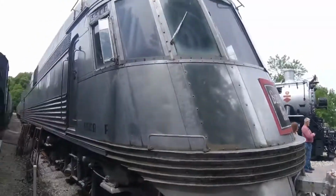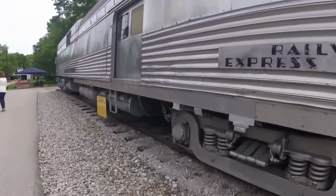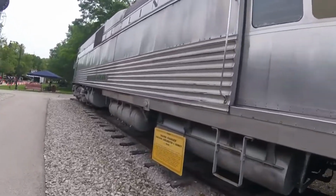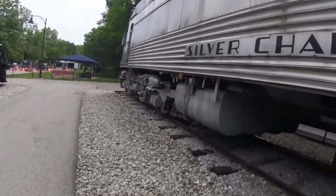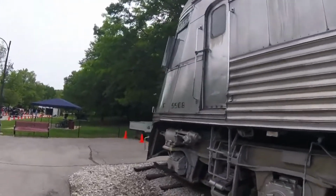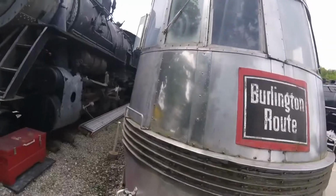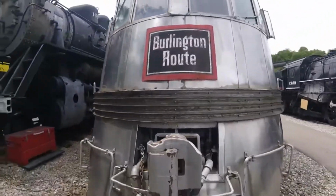Chicago, Burlington, and Quincy 9908 was built by Electromotive Division in LaGrange, Illinois in 1939 and is the 96101st diesel locomotive built by that factory and is a shovel nose AA type diesel locomotive. Also, the locomotive is named Silver Charger.